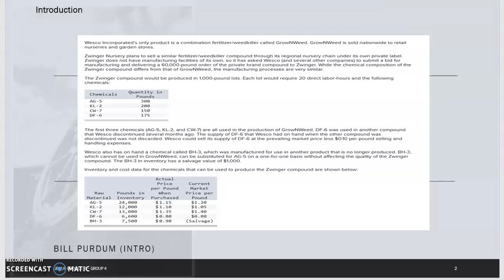So we have AG5, there's 24,000 pounds. When they purchased it, it was at $1.15. The current market price per pound is $1.20. And KL2, they need 12,000. They have 12,000 pounds in inventory. They have an actual price when they purchased of $1.10, and the market price is at $1.05. CW7, 13,000 pounds on hand, $1.35 when they bought it. The market price is $1.40.